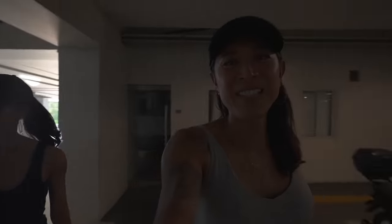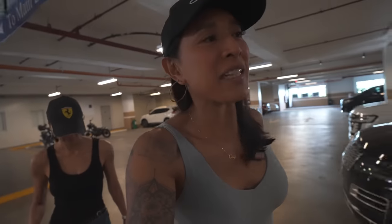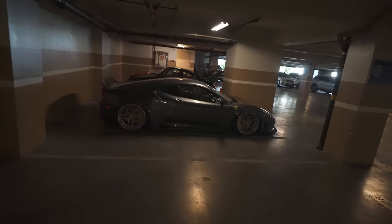Welcome back. Headed to the second event, which is the Stance meet in Ayala Bay Malls, podium parking, top floor. So we're gonna be taking the F430, which we haven't seen in a while. Looks so good. It's a Stance meet, and this car is a Stance car. We're having issues with the alarm system for this car. It's basically draining battery.